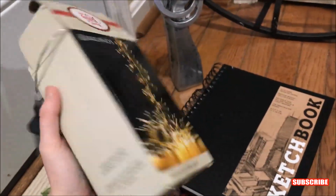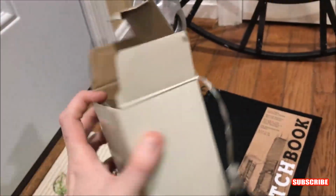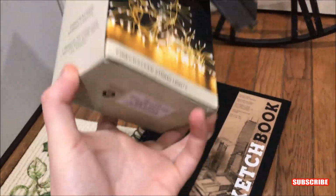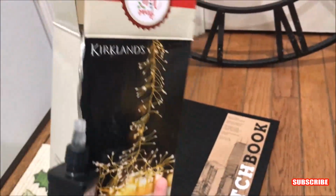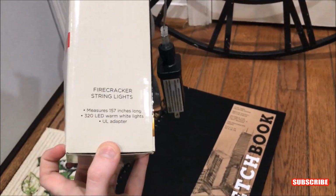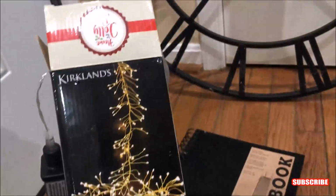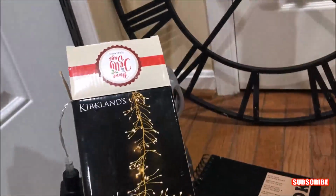Also found these, what are they called? Firecracker string lights. They're all tangled up in there, but I'm guessing this is from their holiday collection. There's no price tag on it, unfortunately. I just gotta see if it works, but it's pretty neat looking. 157 inches long. That's actually pretty long. But that is from the home decor store.